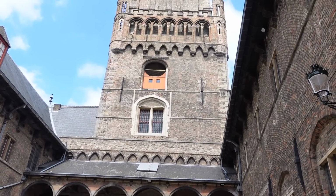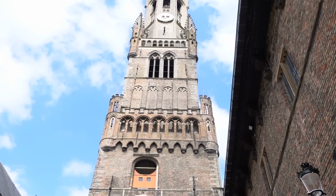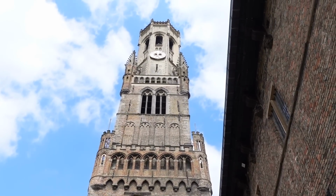So this is the Belfry Tower, and this was built to represent the power of the people. And also, one of the facts on that bit was that during the medieval times, there were more inhabitants of Bruges than London and Amsterdam combined.